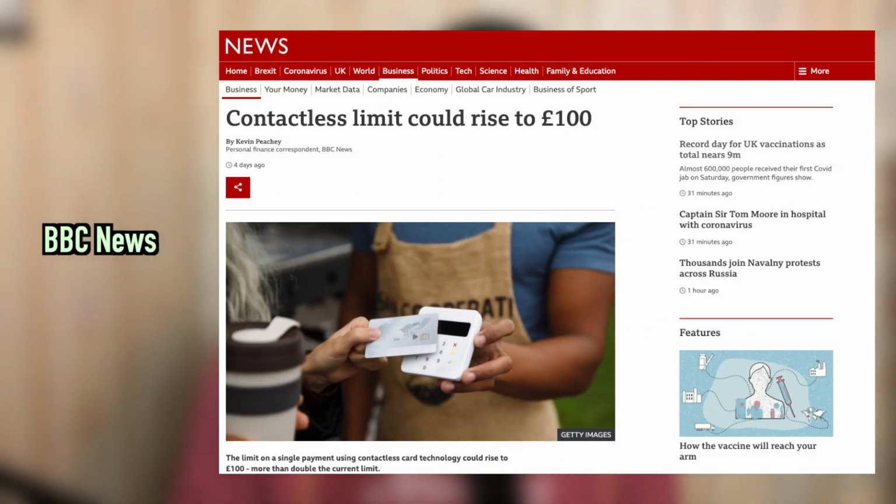Today I want to talk to you about a very fascinating story that has popped up over the last week or so, which could have long-lasting implications for the way we shop. If you're a fan of using contactless payment in shops and things like that, then you are in luck, because the limit on a single payment using contactless card technology could rise to £100, more than double the current limit.